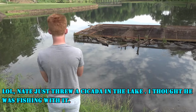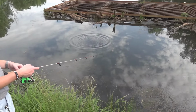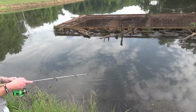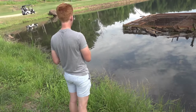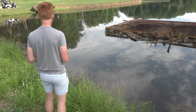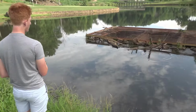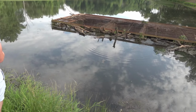Go, cast right there. Just let it sit. You'll catch one. I'll catch one if I just let this sit. You need to cast it further than that. You're casting it like real weak. I don't want to cast it into the freaking drain. You're not going to. I said as hard as you can, it's not going to go that far. You got to hook it good.